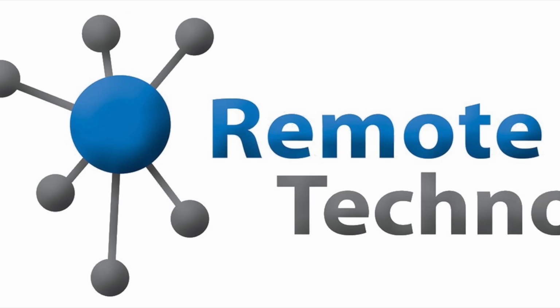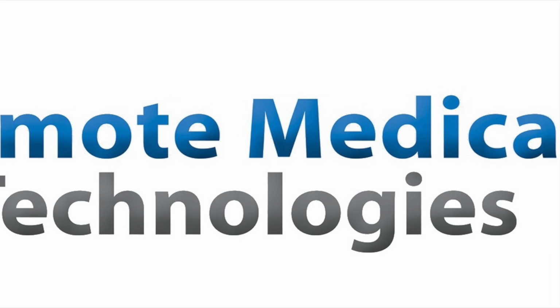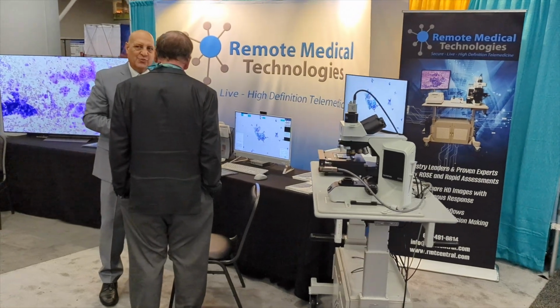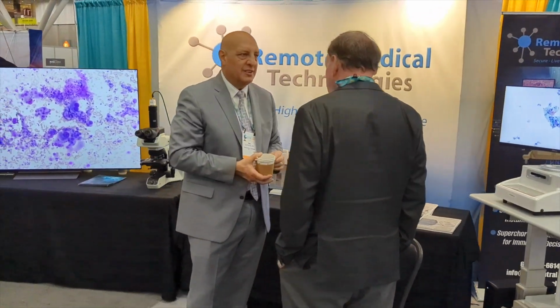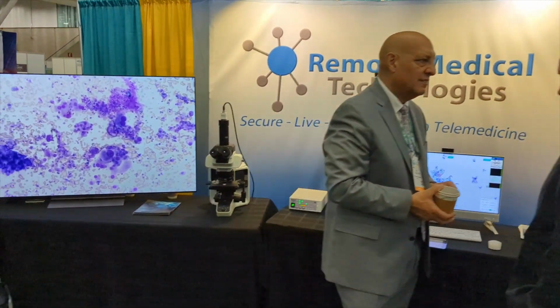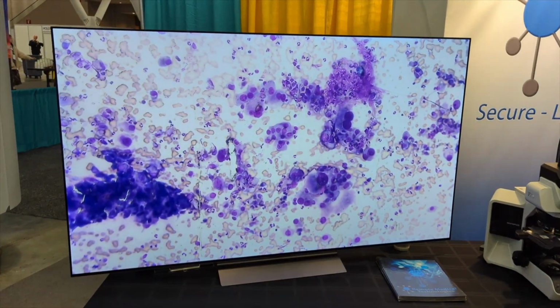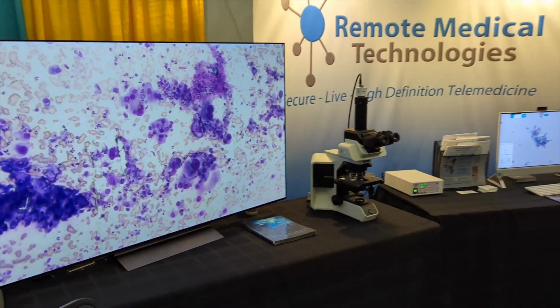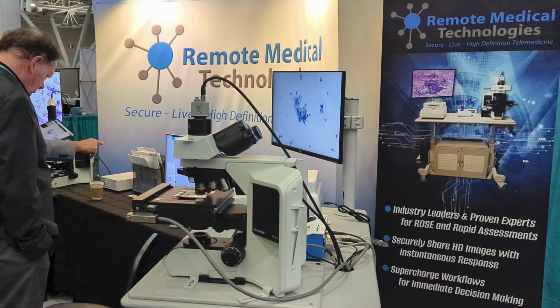At RMT, we empower clinicians to make faster, more informed decisions, delivering better outcomes when they matter most. Introducing Rows Now and Section Now, cutting-edge live dynamic imaging solutions. With instantaneous response times, these tools provide crystal clear visuals for rows, frozen sections, and rapid assessments, enabling pathologists to act with confidence in real time.